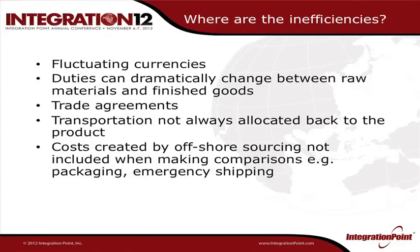Something that I've experienced with large corporations is the transportation cost is captured more at a general ledger level rather than at a transactional level. So it's not always understood what a particular product costs to move. And then not taking account of extra costs that are incurred because of the sourcing.